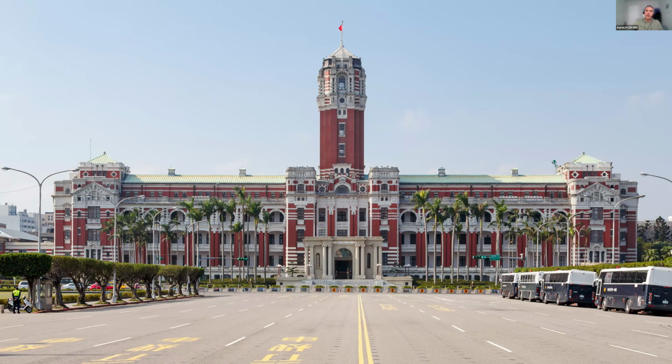So this building not only signifies Taiwan's place within the larger Japanese empire during that colonial period, but it also serves as a physical manifestation of the power of the Japanese administration. And this is in stark contrast to the Confucian ideals that we would find in traditional Chinese architecture, where hierarchy is expressed through symbolism and spiritual concepts rather than architectural grandeur alone.